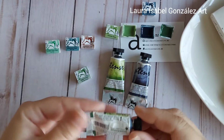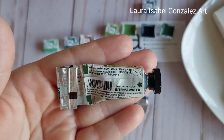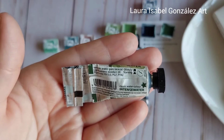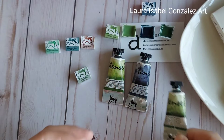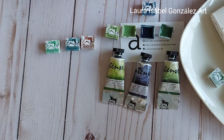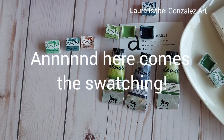The color that I squeezed out into the half pan from the tube, well, they chose a PY42 for the yellow, and yeah, it's a little bit dull. I'll just say that. It's a little bit dull, and I used warm water to wake them up, so we'll see if I have time to do a little bit of swatcheroonies here. So let me go ahead and put this away.